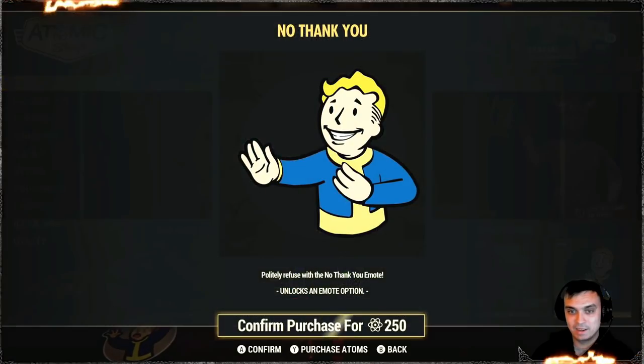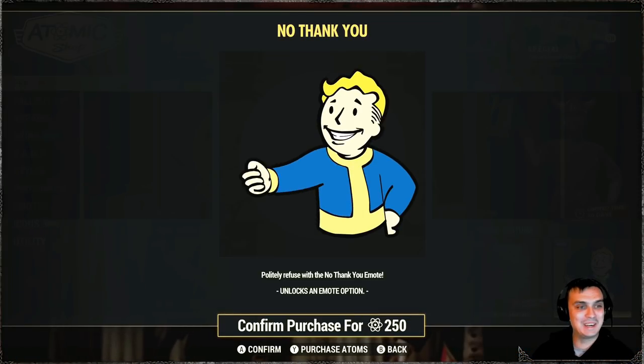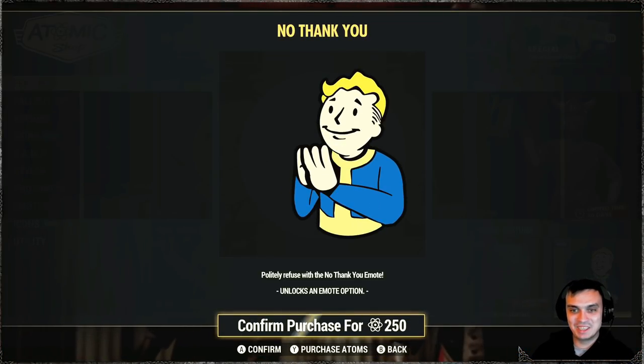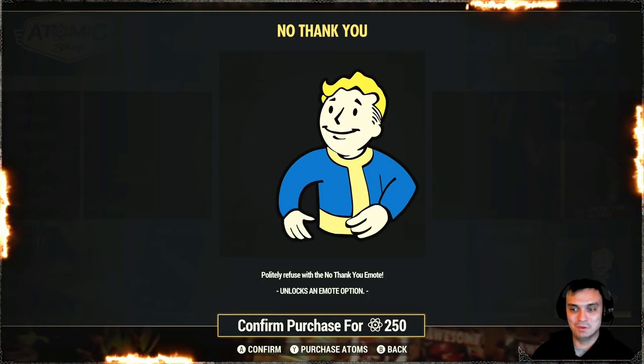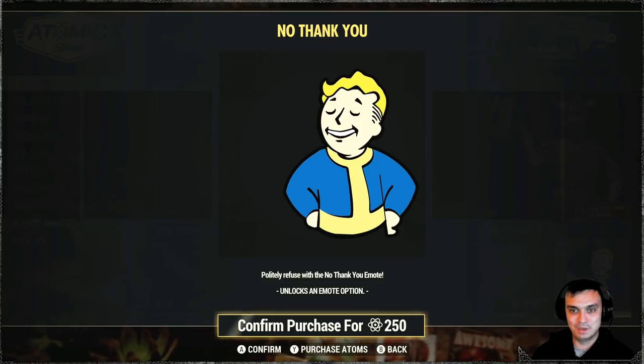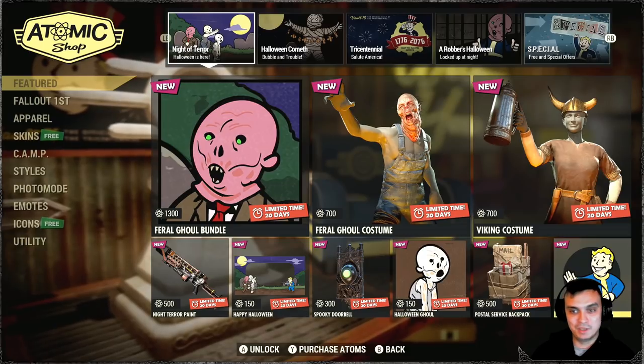Oh, look at that. A new emote. No thank you for 250 atoms. Really? You could have made this a little bit cheaper, you know? I mean, this is a useful emote. I believe a lot of people would like to use that one. But I'm gonna wait for a discount, to be honest.